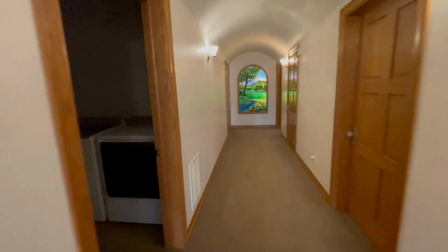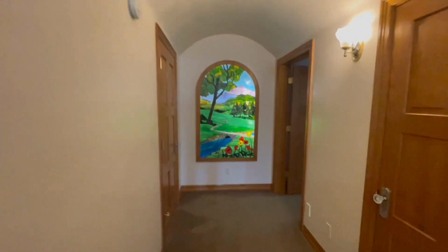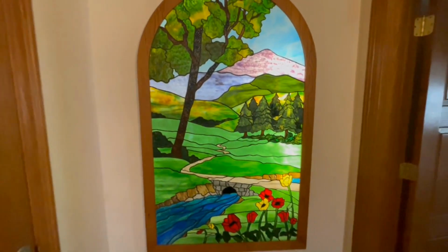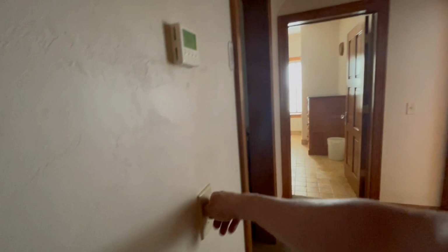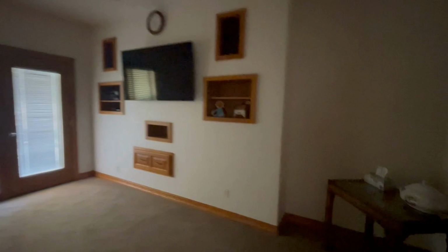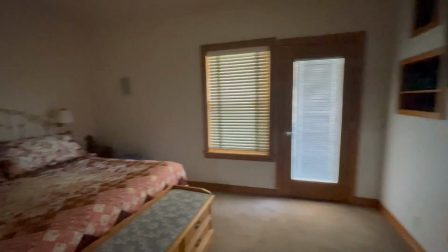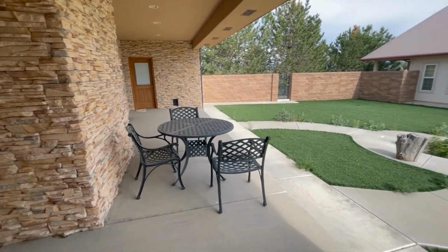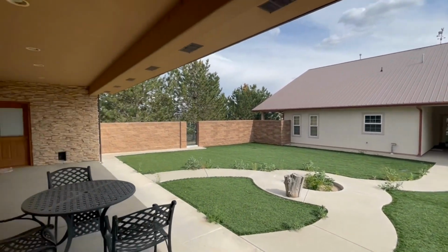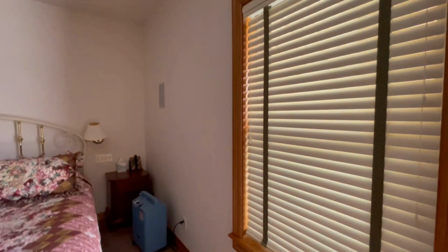Then we go over to the master suite. This stained glass is stunning. This is the main bedroom here. And there's really two main bedrooms. This bedroom has access to the patio area, and then over, that's the additional dwelling. So nice outside access. If someone was to put a hot tub out here, you could get to the hot tub.